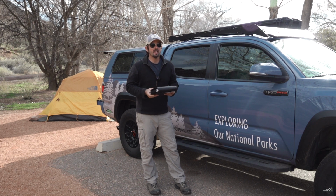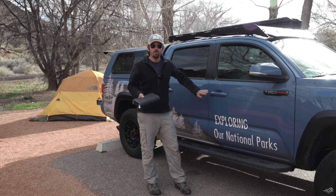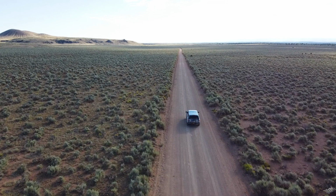So that's pretty good because we're coming up on 6-7 years of ownership, 115,000 miles. So that's pretty good to keep this truck running. I only spent that much.